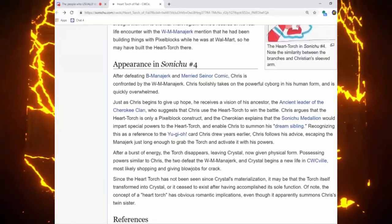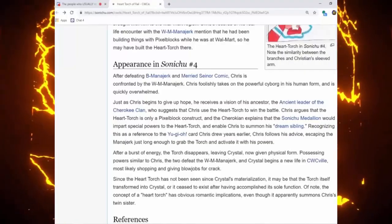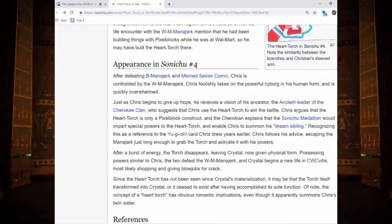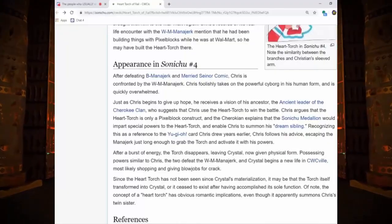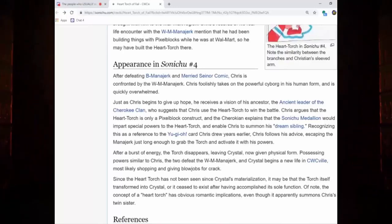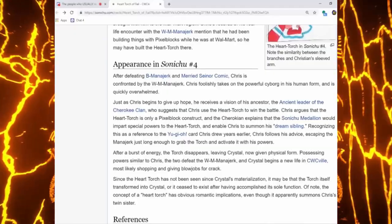Since the heart torch has not been seen since Crystal's materialization, it may be that the torch itself transformed into Crystal, or it ceased to exist after having accomplished its sole function. Of note, the concept of a heart torch has obvious romantic implications, even though it apparently summons Chris's twin sister. I think this is a very weird, unsolved mystery, personally.